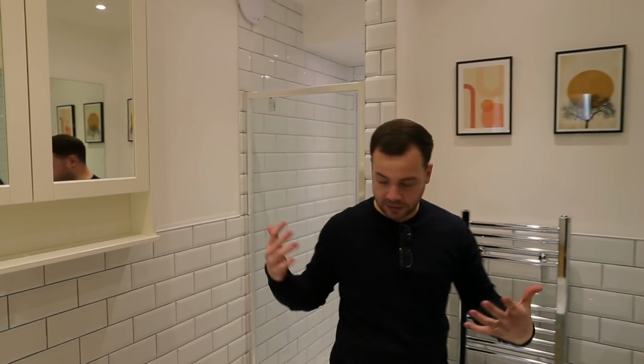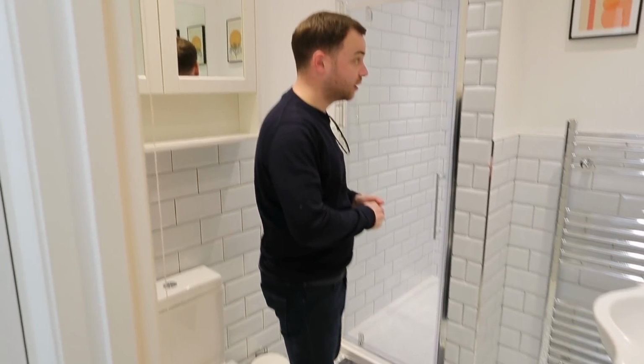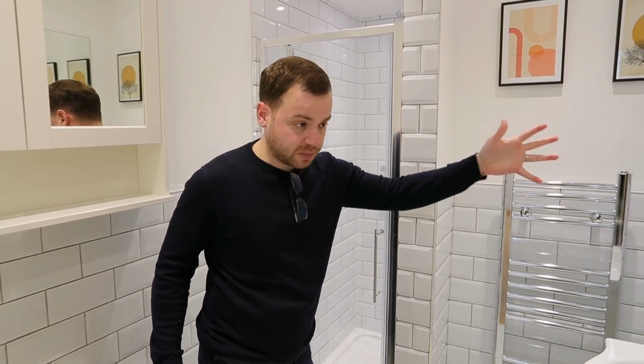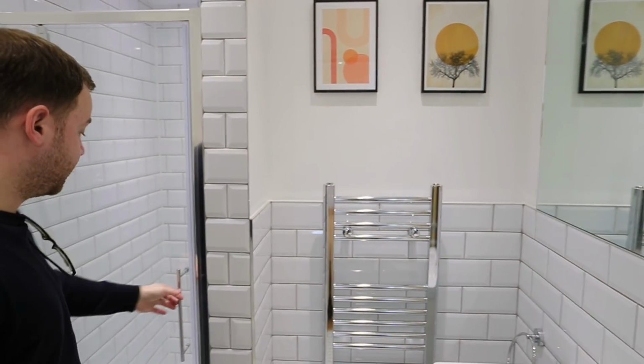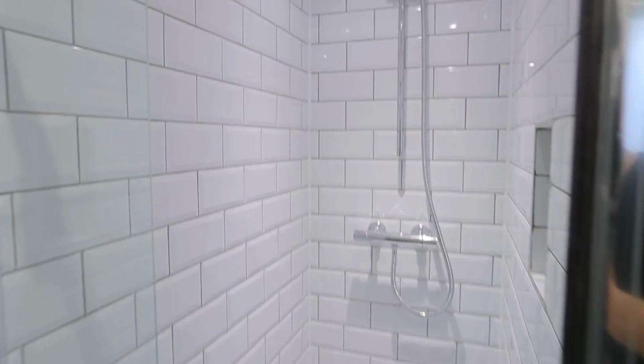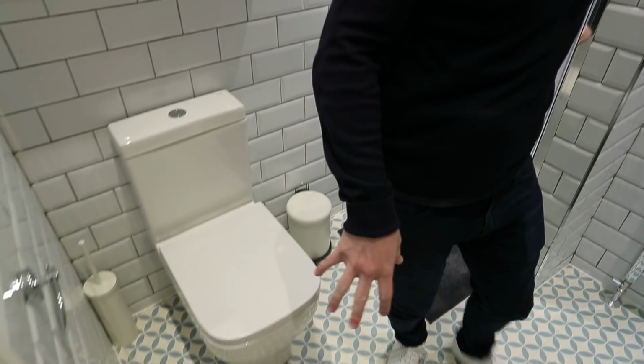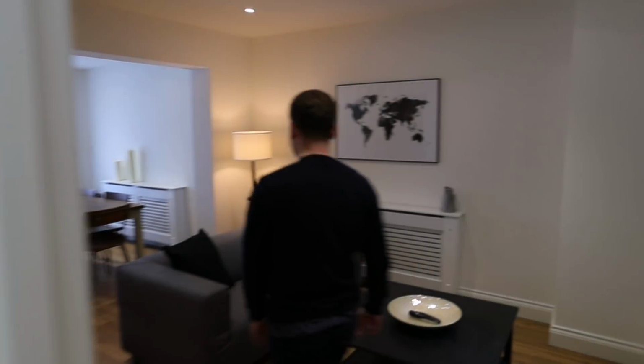This is the bathroom, downstairs bathroom. It's got everything you'd want in the bathroom, really. It's tiled, nice big mirror on the wall. You've got toilet in here, and then you've got a lovely big shower in there, which is a very usable space. So that's there. Take you on into the kitchen dining room area.